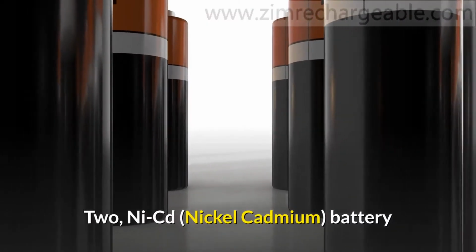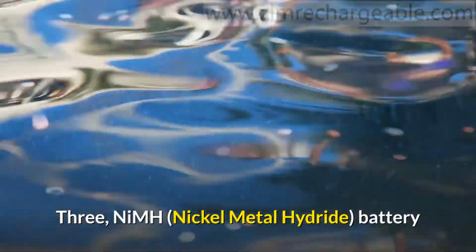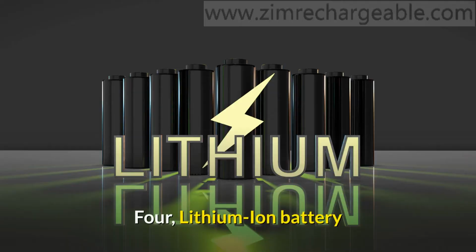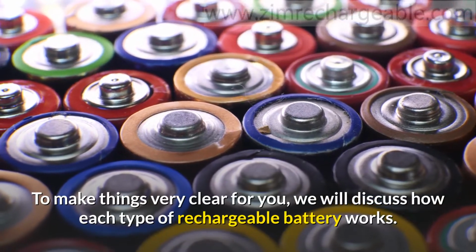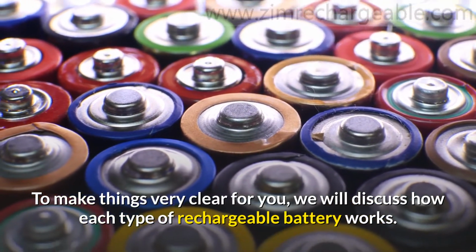2. NiCad nickel-cadmium battery. 3. NiMH nickel metal hydride battery. 4. Lithium-ion battery. 5. Lithium-ion polymer battery. To make things very clear for you, we will discuss how each type of rechargeable battery works.